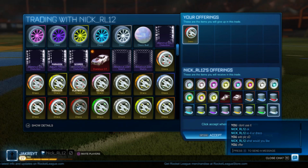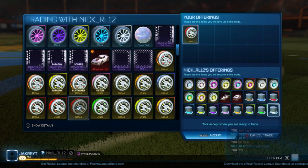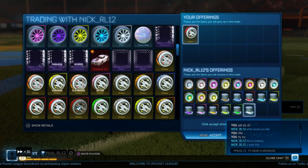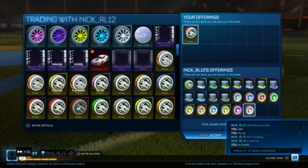The top hat set that you see right here sells for about, I think, 6 to 8 keys, since it is a full set, and some people at one point did actually really like the top hat set. It was trending for a while. But with an add of some other painted items and some new items that you can trade up to with a very rare boost, I feel like this is a solid, really good offer for these Crimson Dracos.